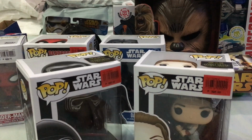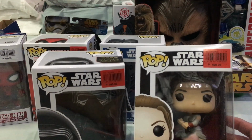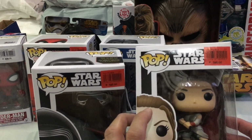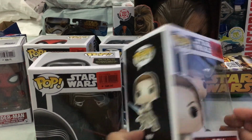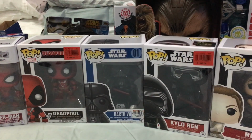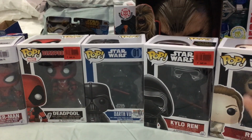Had to get it. And Rey, the new version of Rey has the Jedi training outfit gear, but I wasn't too happy with the head sculpt, the hair actually, the design. But this one I thought was pretty cool. She's in a great looking pose. Definitely. And these two favorites from the new trilogy line, they were both $2 off.